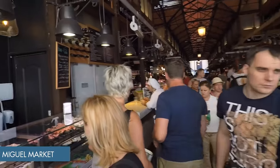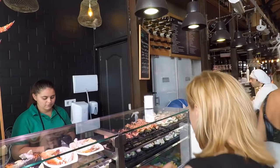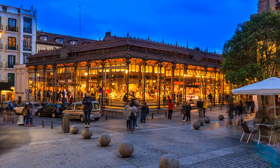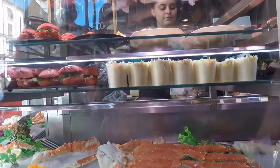Madrid's famous market is home to 33 local vendors serving amazing food with fresh ingredients. Here you can do daily groceries, take part in exhibitions, and snack on all the delicious food.